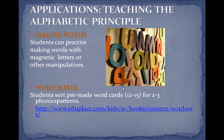There are books that have ready-made lessons for making words. So you might look into books by Patricia Cunningham for examples and instances of making words as an activity. And it's usually small group instruction, so you can monitor and give corrective feedback to students and positive reinforcement as they work towards reading and making words.